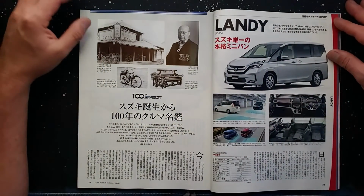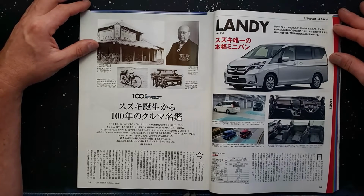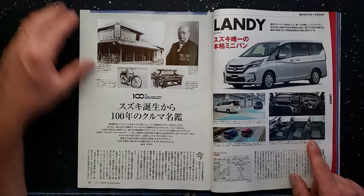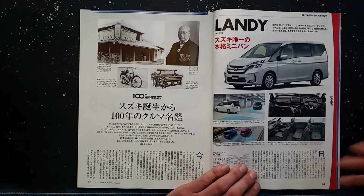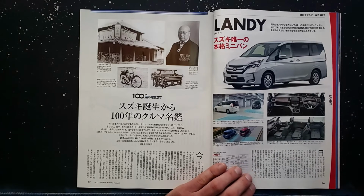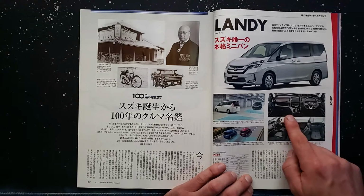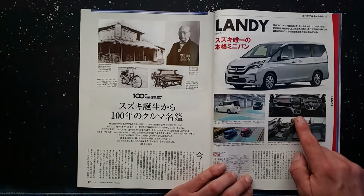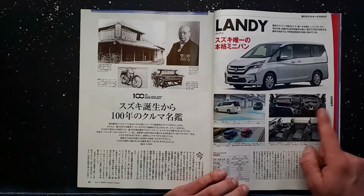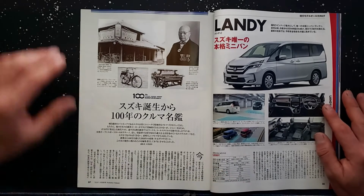Over we go. The Landy. Well, it's got three rows of seats, and the DA32W Landy had three rows of seats, so why not? It looks like it's got all the mod cons. The dash is looking a bit weird here, but I don't hate that. I don't like it, but I don't hate it. Yeah, I guess I'm hard to please.